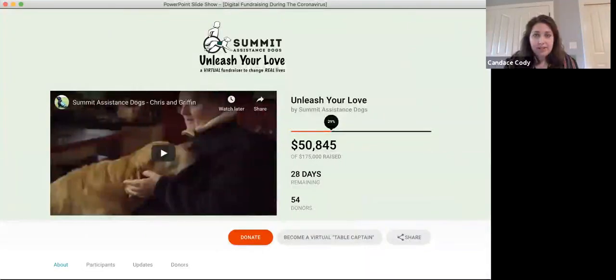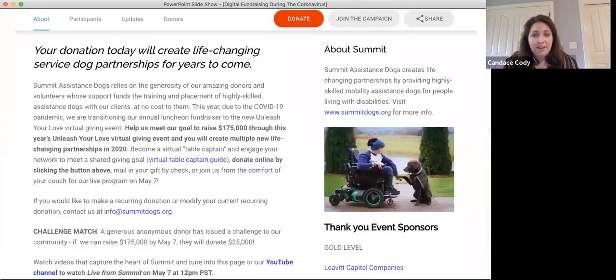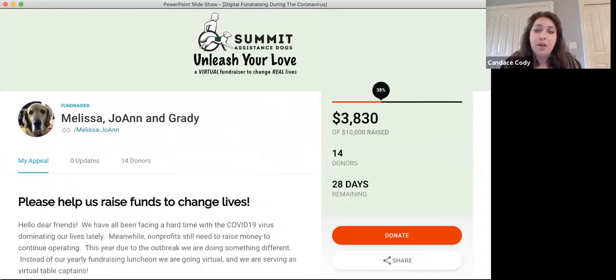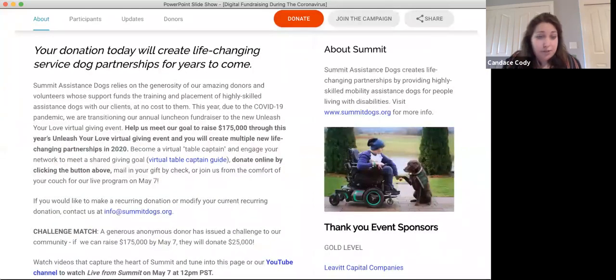Another example is Summit Assistance Dogs. They typically do an annual luncheon, and unfortunately that is not happening this year, but they were really quick on the uptake and switched their event to virtual. They got their whole community together to even arrange virtual tables. Each individual signed up for their own personal fundraising page and is having people join them at their virtual table, fundraising the amount that would have been raised by filling a whole table at the event. This was a great example of an organization that really quickly changed to a virtual fundraiser, and they're well on their way to reaching their goal of $175,000. They do such great things. They're also doing a YouTube live stream on May 7th, and they'll be inviting everyone to join.